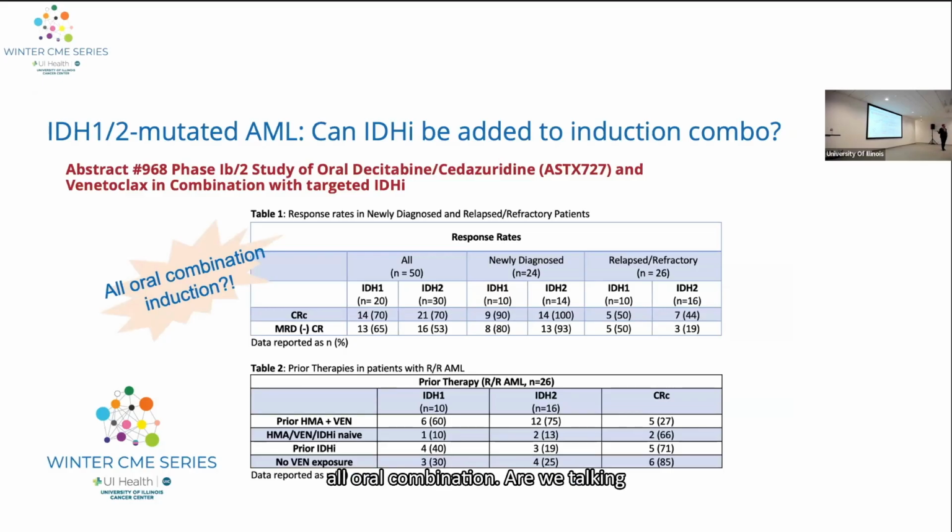And what's particularly interesting, those of you who are familiar with this combination, venetoclax, the oral decitabine, cedazuridine, it's an all oral combination. Are we talking about moving from intense induction in the inpatient setting requiring 4-week hospitalizations, lots of support, complications? Is this something that one day maybe a community practitioner could dispense from their clinic, monitor their counts in an outpatient setting, and have effective response rates of up to 90 or 100%? This is really incredible to think about how we might be able to support these kind of patients with all oral combinations using targeted therapies as the backbone instead of 7+3.